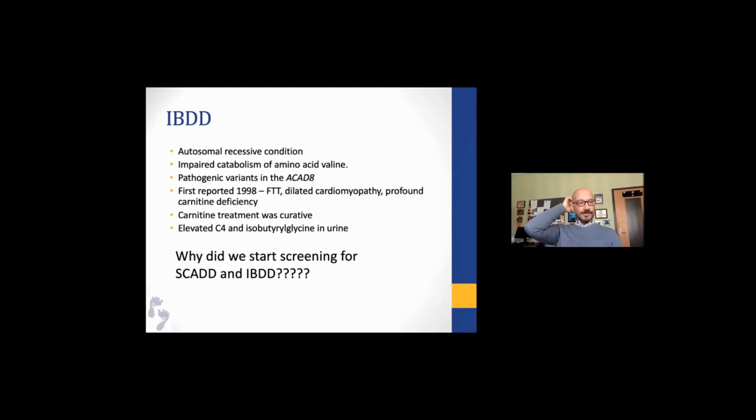IBDD, sometimes also called isobutyryl glycinuria, because isobutyryl glycine is found in the urine. This is also a recessive condition, and it has to do with an enzyme in the catabolism of the branched chain amino acid valine. And the gene is ACAD8. And the first report was in 1998. There was failure to thrive, a dilated cardiomyopathy, and profound carnitine deficiency. And carnitine actually was curative for this child. Interestingly, we also see an elevated C4, but what's different from SCADD is that we find isobutyryl glycine in the urine.